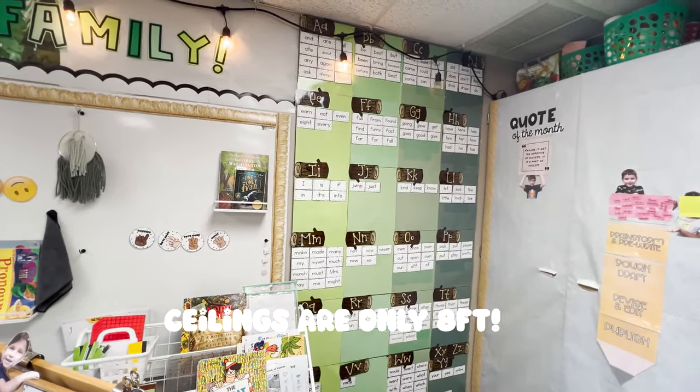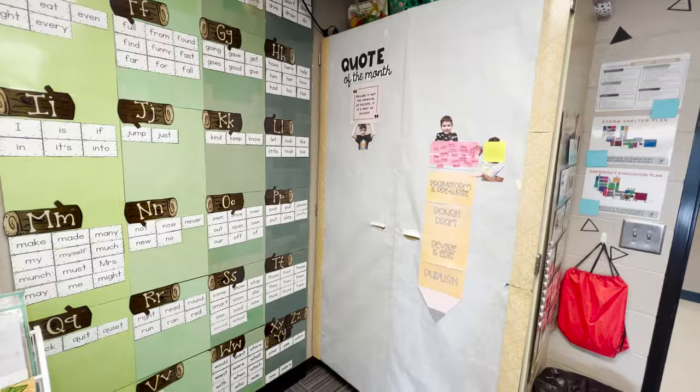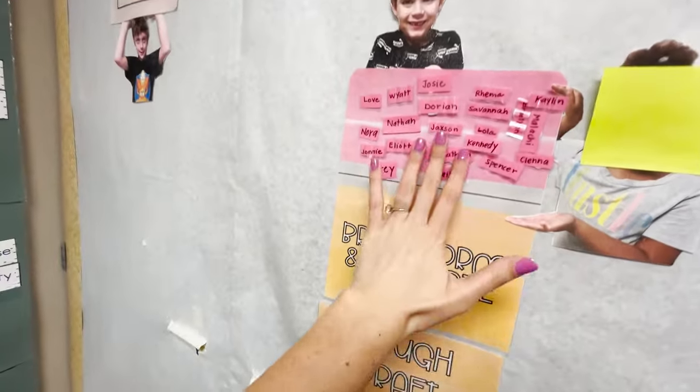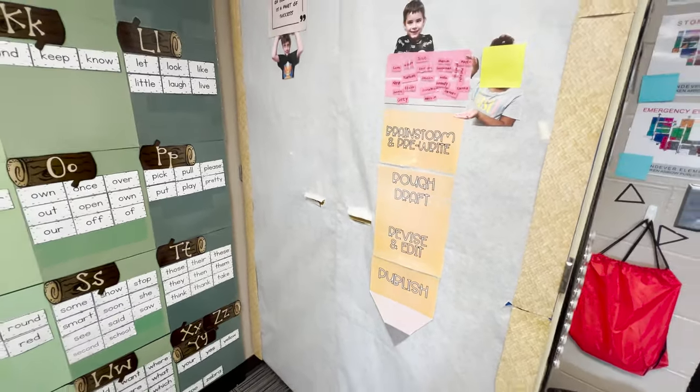That way, even when I transferred schools, I could just bring this whole big piece and didn't have to redo it. On my cabinet, I have our writing process, which I absolutely love having the students go through. It's perfect in second grade. We're really starting to understand that process.